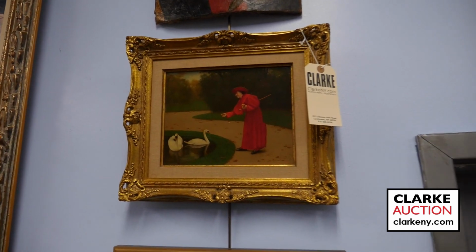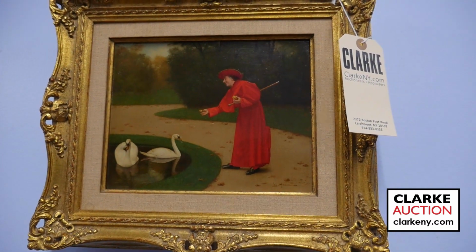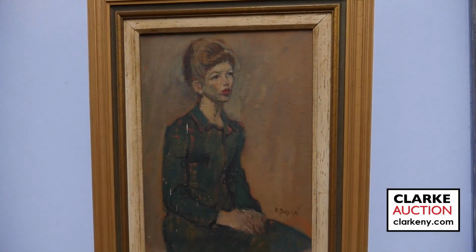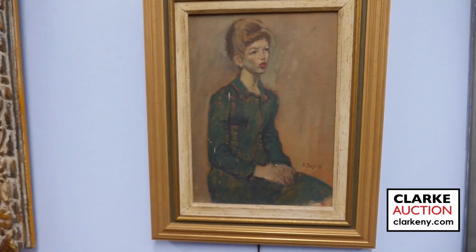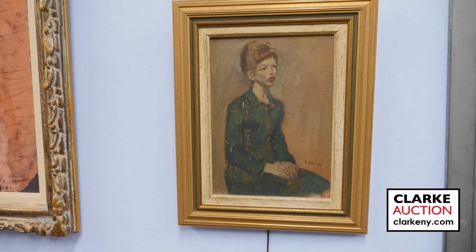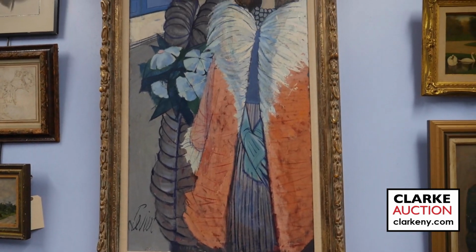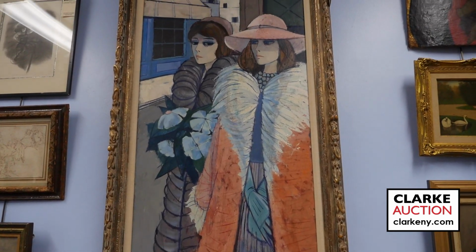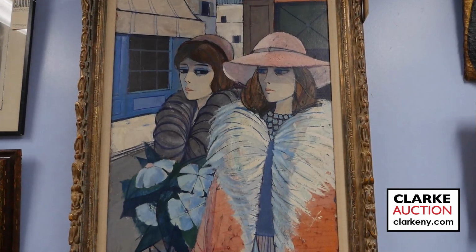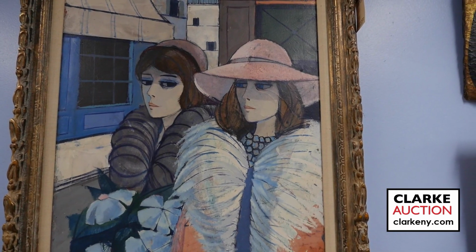A really rich detail in the red paint there of the cardinal. And we move on to a regular at Clarke Auctions, one of the Sawyer twins. This one's Raphael, portrait of a seated woman, and this is estimated at 600 to 900. We also have the sisters here. We've got three examples in the sale by Charles Levier. This one, like I said, is titled The Sisters, and it's lot 57 in the sale. All three come from the same collection.